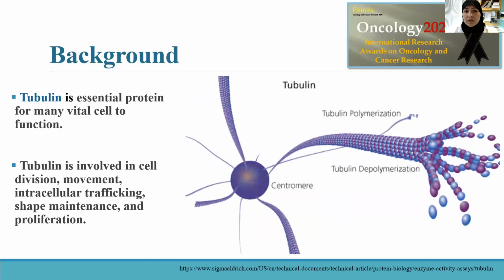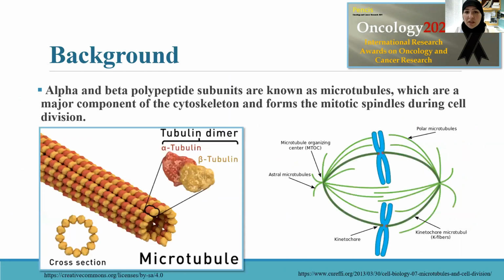Our first target is tubulin. It's important for any cell to function: for cell division, movement, intracellular trafficking, shape maintenance, and cell proliferation. You can see in this picture that alpha and beta tubulin dimers, when they bind together, form microtubules. These microtubules are important for the mitotic spindle, so that one cell will give you two identical daughter cells. So it's important for cell division.